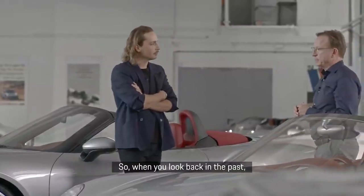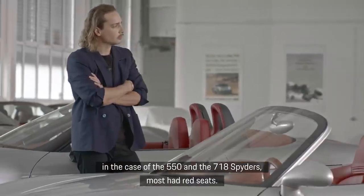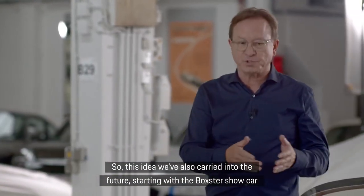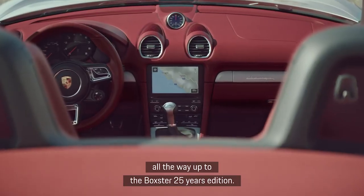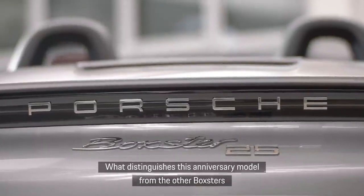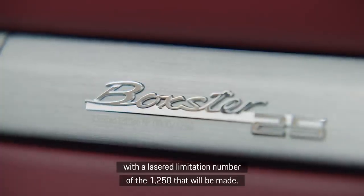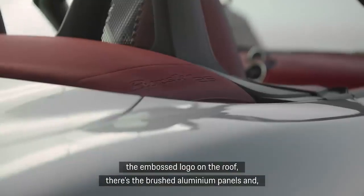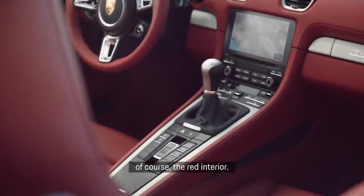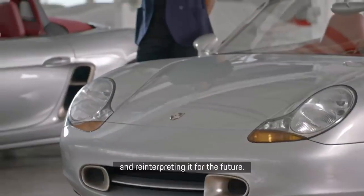So when you look back in the past, Porsche has historically had silver as a predominant racing color. In the case of some of the 550 and the 718 Spyders, most likely had red seats. So this idea we had also carried into the future, starting with the Boxster show car all the way up until the Boxster 25 years edition. Well, what distinguishes this anniversary model from the other Boxsters is various features. One, of course, is the script on the dashboard with the lasered limitation number, of 1250 will be made. The embossed logo on the roof. There's the brushed aluminum panels, and of course the red interior. I think Porsche's specialty is always taking something from their own past and reinterpreting it for the future.